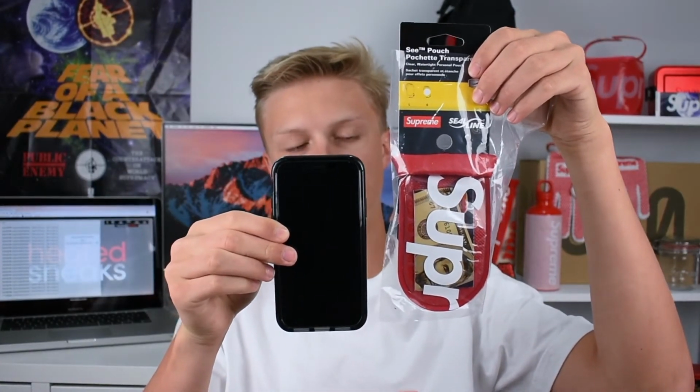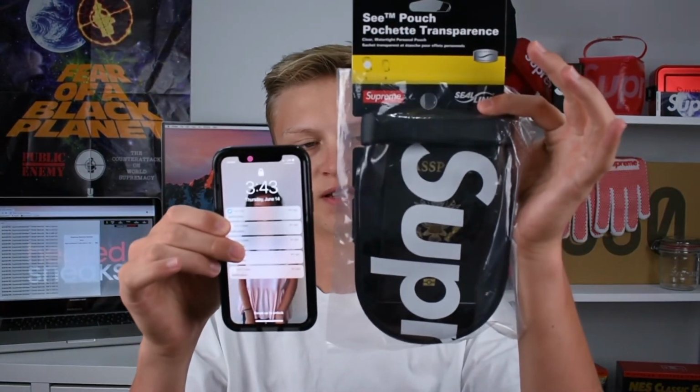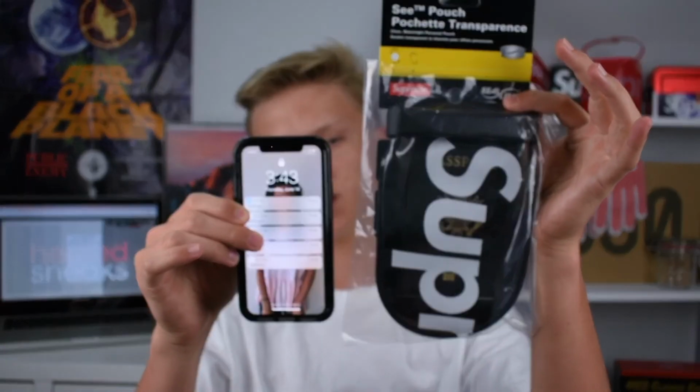Just compared to the iPhone X, that's how big the small pouch is, and then compared to the big one, this one will actually fit my phone inside there. The little one will not, I'm sure, but this one will probably fit more stuff, of course, because it is the bigger one.